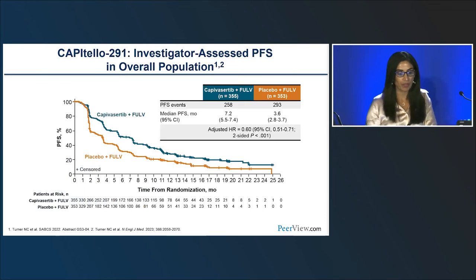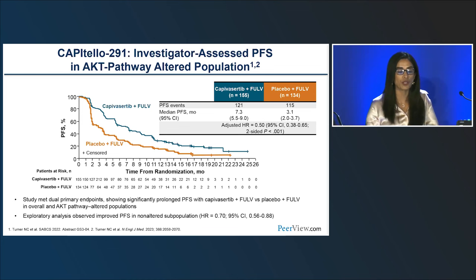Here are the Kaplan-Meier curves for investigator-assessed progression-free survival in the overall patient population. Improvement from 3.6 months to 7.2 months in the capivasertib arm. The hazard ratio here is 0.60, which was statistically significant. For the dual primary endpoint looking at PFS in the AKT pathway altered patient population, again 3.1 months in the control arm to 7.3 months in the capivasertib arm. The hazard ratio here is 0.5, and this was statistically significant.